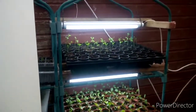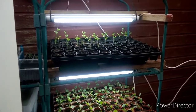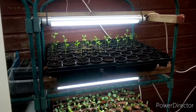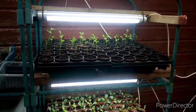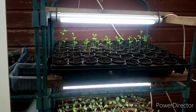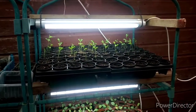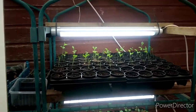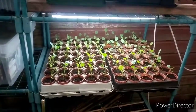Oh yeah, and some more sweet peppers. I'm going to be starting some chillies shortly. Up there are the two 2-foot batten lights I had early last year that I was using for growing. Two trays up there of sweet peas, which the germination rate has been absolutely rubbish. I counted last night about 30 pots that didn't have anything coming up. There's 40 in each of those, so it's nearly a tray's worth that have not germinated. Down there's 2 trays of brassicas, so that's 80 brassicas.